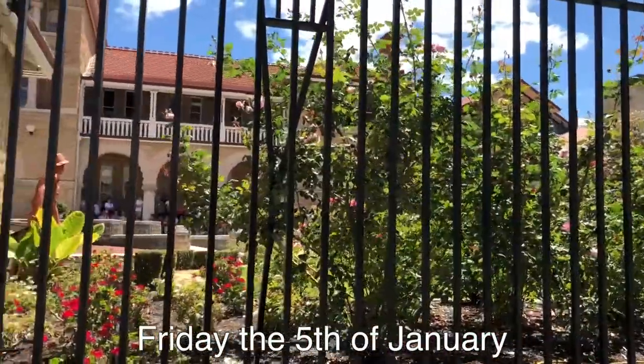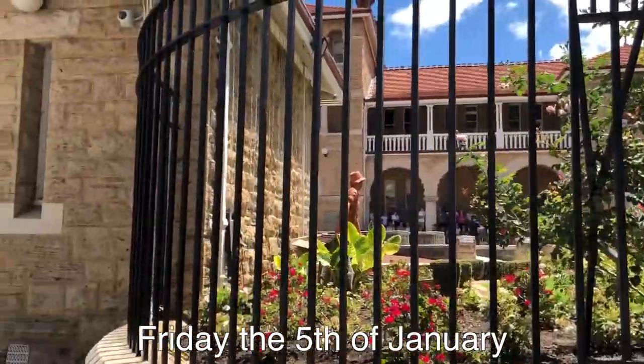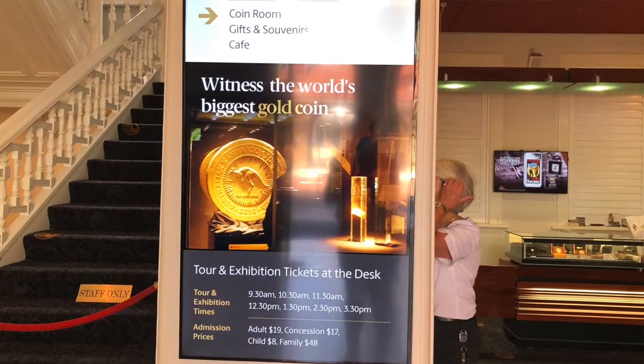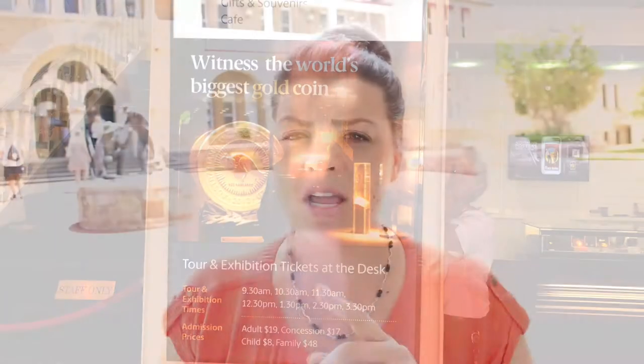Well, I am in sunny WA here at the Perth Mint, the historical, gorgeous Perth Mint. Now, unfortunately, we are only here for around half an hour, 40 minutes, so we're not going to pay to do the tour. I believe it is $19 for adults and $8 for children. So we just thought, no, we're not going to go on the tour. We're just going to do filming around the building itself and, of course, check out the beautiful coins in the shop. So stay tuned and I'll see what I can come up to entertain you with.